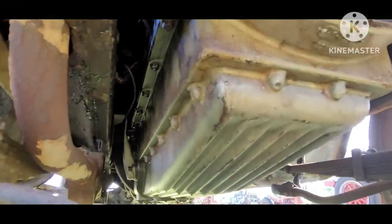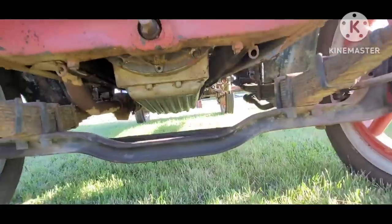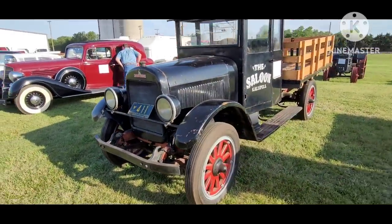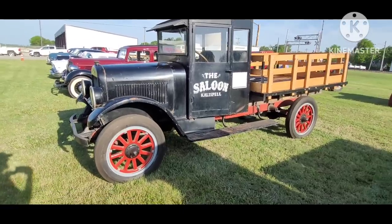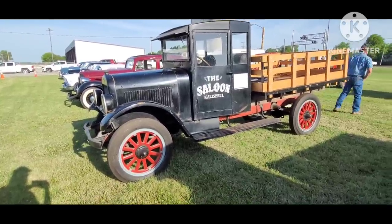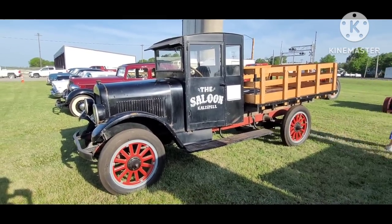Really neat oil pan on this. Has those odd cooling fins. These old 100-year-old vehicles, they're just really, really fascinating to look all the way around because there's just so many design details and engineering that they were basically figuring it out as they went and just kept improving them.